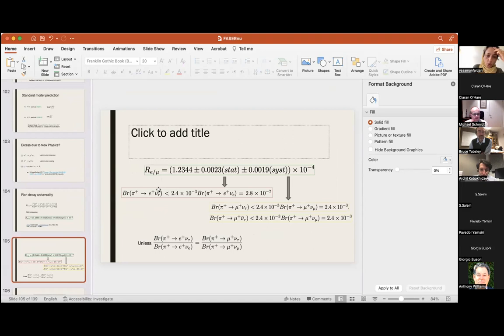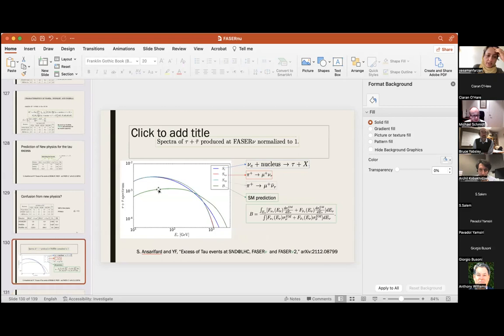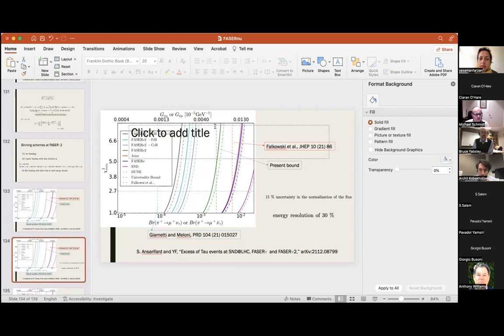And we build a model for that. The message is that FASERnu cannot improve the present bound from universality or from the pi to nu bound. This is the best that FASERnu can do. FASERnu combined with SND, but upgrade of FASERnu, by studying the total number of events can improve a bit.